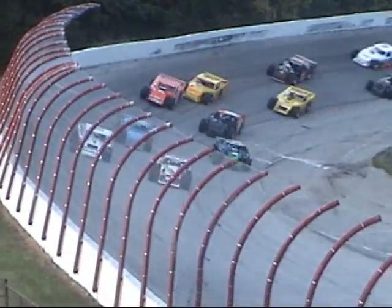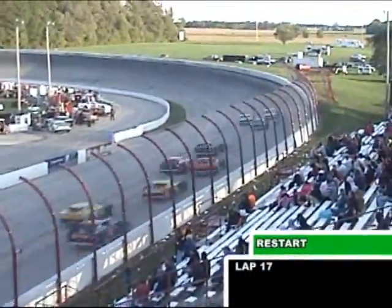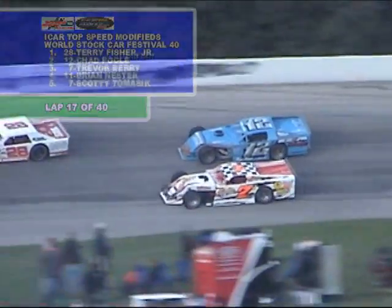The field opens the throttle going into three. Stands on it in the middle of the throttle. A little bit, Barry, a little bit loose with a wiggle. That'll give Fisher a half car length lead by the time he gets to the stripe. And Fisher again keeps the RPMs up and starts to take the point back. And Poole is going to chase his bumper right down.